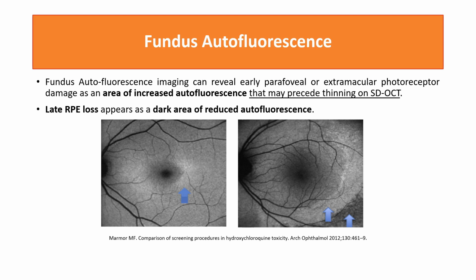So, fundus autofluorescence imaging can reveal early parafoveal retinopathy in European eyes, or extramacular retinopathy in Asian eyes, as areas of increased autofluorescence, which could precede the thinning on spectral domain OCT in some of the studies. Like this study published in 2012, they report that fundus autofluorescence can detect early damage that precedes even the thinning on spectral domain OCT. And why do you see areas of increased autofluorescence? Because there is increased lipofuscin in the RPE, as we said earlier. However, later on, RPE loss appears as a dark area due to reduced autofluorescence.